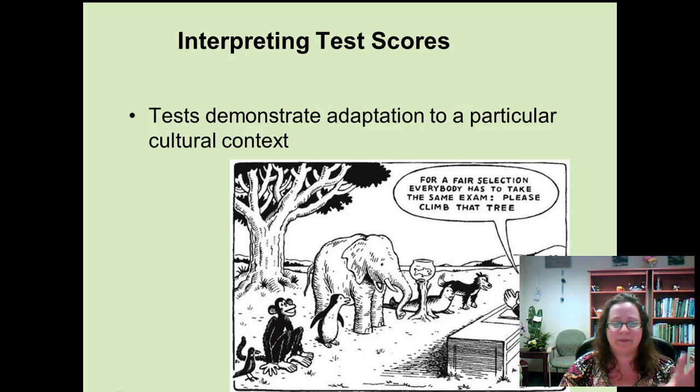So really, when we try to interpret these test scores, what we're really seeing is that tests determine how well we've adapted to this specific context, how well we can answer these questions, and don't necessarily relate to how smart we are. And this comic here is one that's often used to show how tests can be unfair. It says, for a fair selection, everyone has to take the same exam: climb the tree. Mr. Monkey looks pretty happy. Everyone else looks worried. So really it is about adaptation to your context.